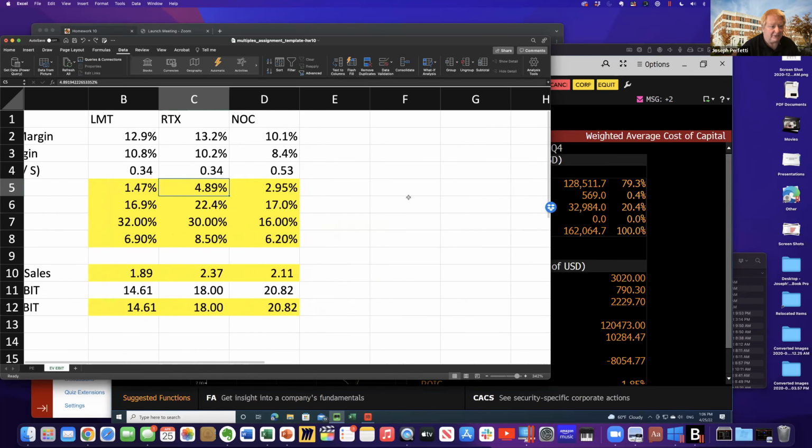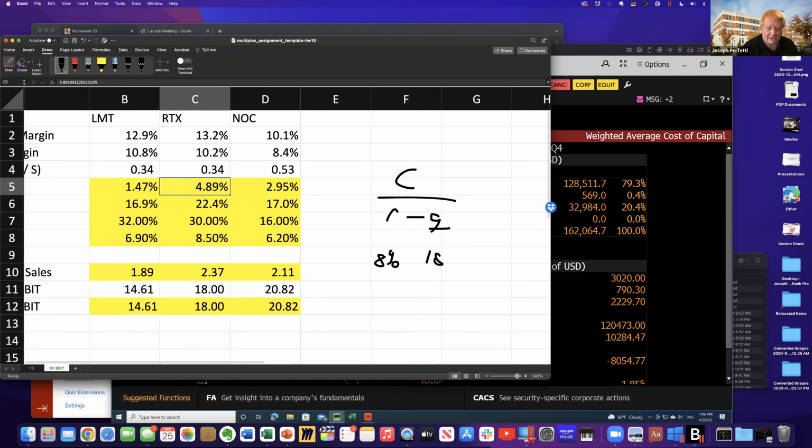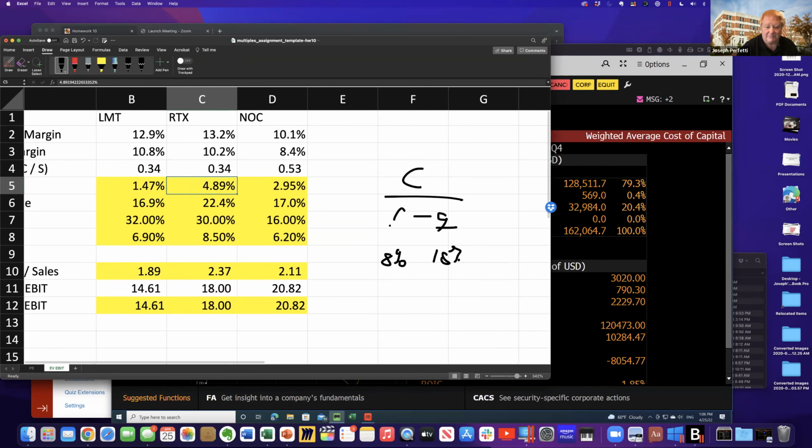Because the definition of a perpetuity is cash flow divided by R, which is the ROIC minus the G. In perpetuity, the G can never be higher than the ROIC. So if this number is 8%, G can't be higher than 8. So if you have an 18% G, that's invalid. So mathematically, in a perpetuity, G has to always be lower than R, okay? Which is the same for key value drivers. So you can't have an 18% G in perpetuity if your cost of capital is less than 18%. It's another reason why it couldn't work.